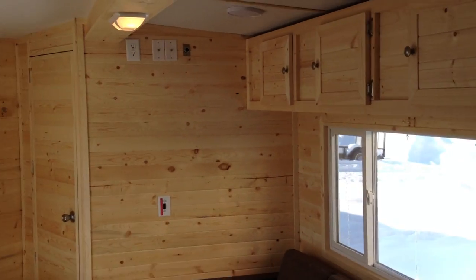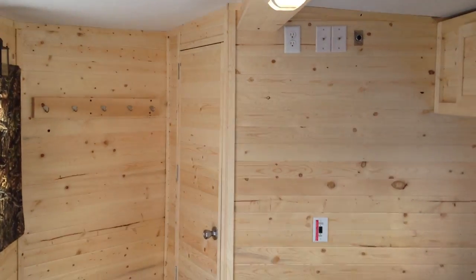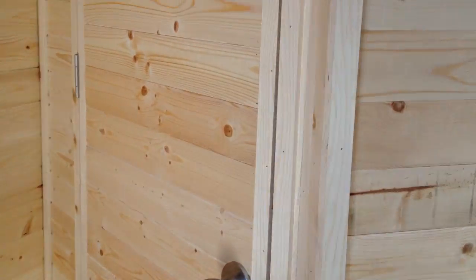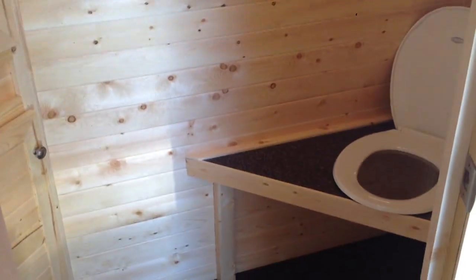You have cabinetry that goes across the front. You have the King Dome satellite automatic tracking system right here. On the bathroom, we have kind of your standard Lake of the Woods Itasca bathroom. We have your toilet seat there, a little bit of storage right there, courtesy window.